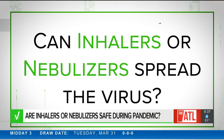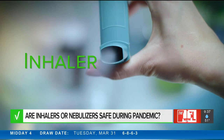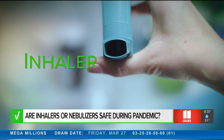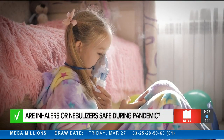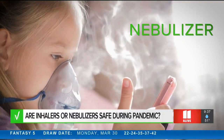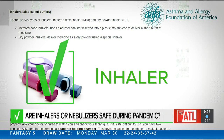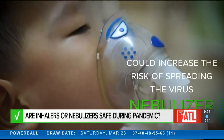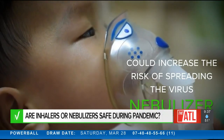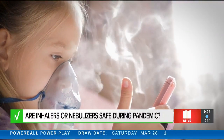Second question, can inhalers or nebulizers spread the virus? For a quick explanation, inhalers are those small devices that deliver meds through puffs you inhale. Nebulizers are larger and actually turn liquid medications into a mist you can inhale. The AAFA says inhalers are fine and should be used when possible, but they do say nebulizers could increase the risk of spreading the virus. That mist that's being created could carry the virus if someone sick was using it.